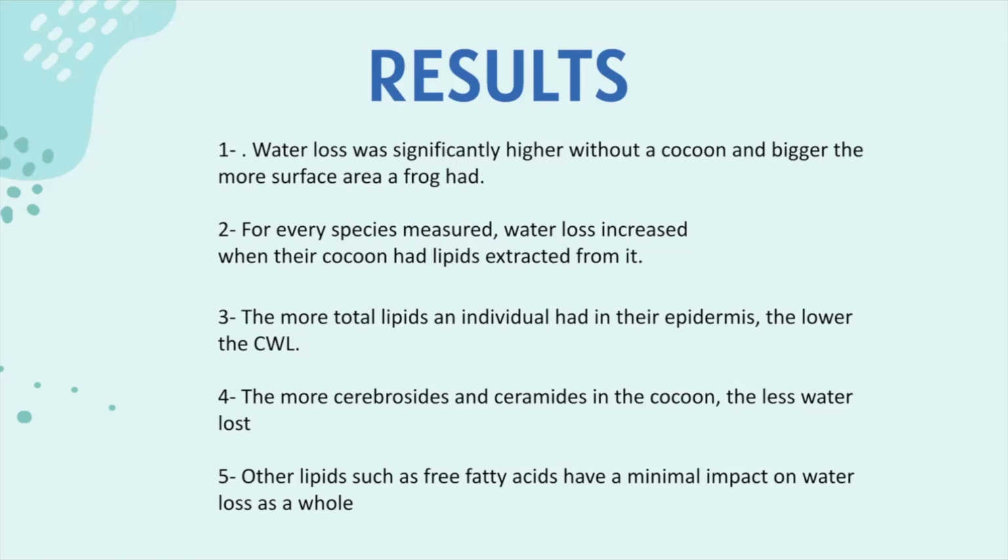Number 3 is the more total lipids an individual had in their epidermis, the lower the CWL. So the more of this protective layer that you have, the more effective it is at preventing water loss. Number 4 is the more cerebrosides and ceramides in the cocoon, the less water lost. So these are the two really key fats for water loss. So when the frogs are in their cocoons and they have these two fats protecting them, they're less likely to lose water. And number 5 is other lipids such as free fatty acids had a minimal impact on water loss as a whole. So these other lipid classes that we saw on the previous slides, although their total amount is important, their type is not nearly as important as the cerebrosides and ceramides.